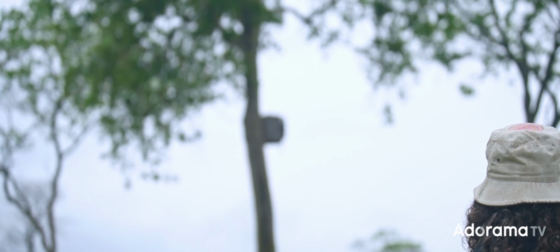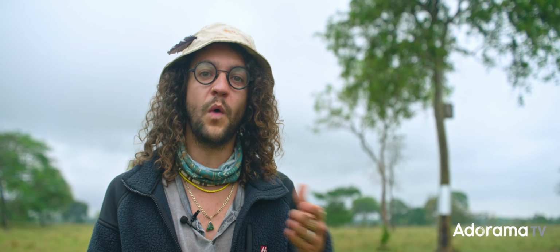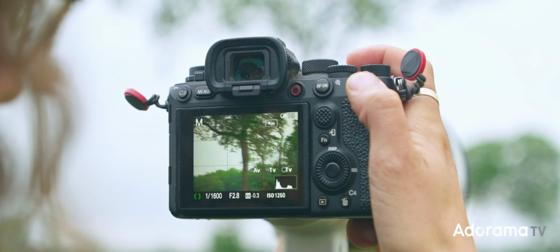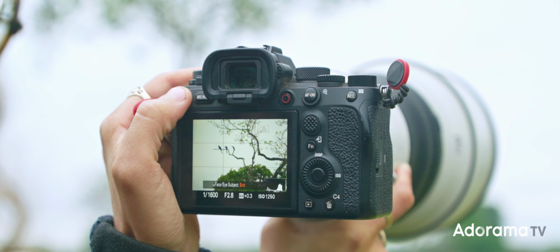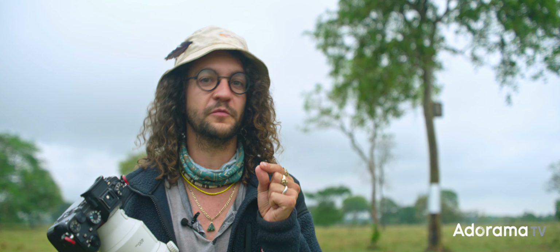In terms of autofocus, instead of using just a single autofocus point, I'm using the widest available autofocus area for this camera and using the artificial intelligence tracking for birds. This is helping me to really zone in on the birds as they fly by and focus on composition instead of trying to nail the focus with just one autofocus point.